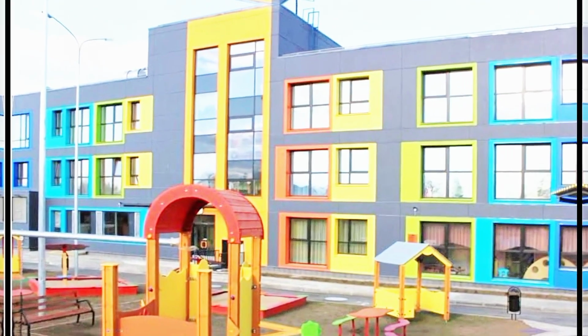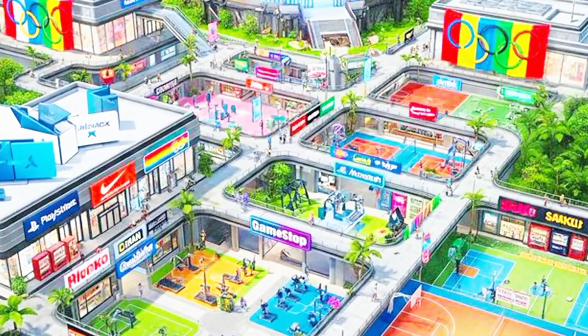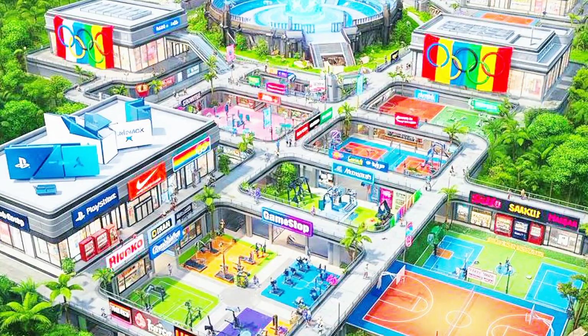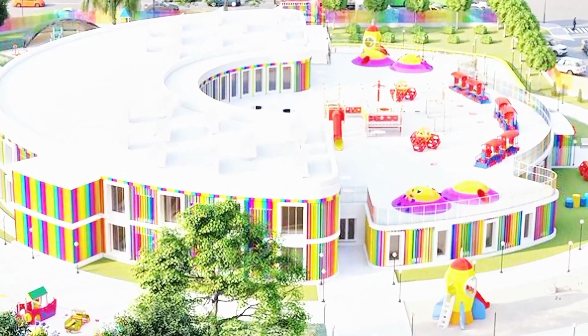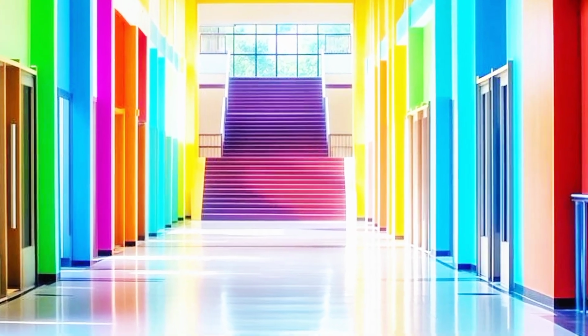These are some best school exterior makeovers for 2026. It demonstrates the power of design to create environments that are not only functional, but also aesthetically pleasing and conducive to learning. Get ready to be inspired by innovative approaches that blend form and function, creating spaces that foster creativity, collaboration, and a sense of belonging.